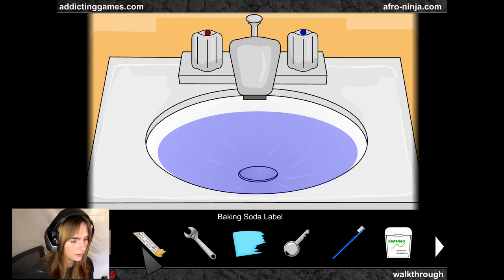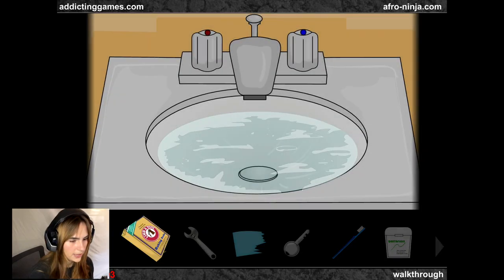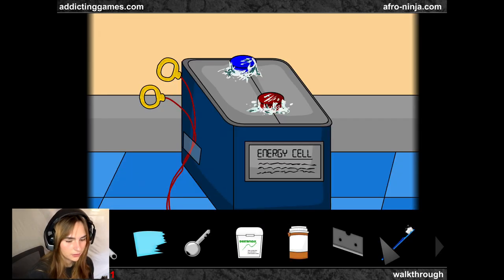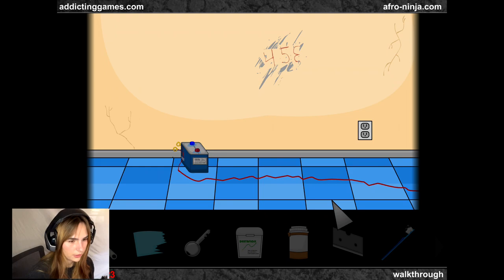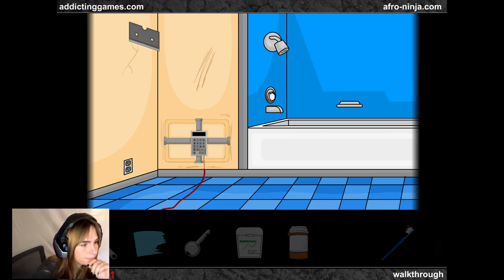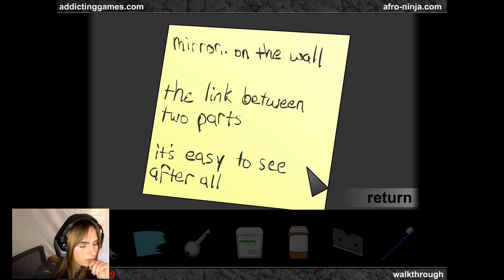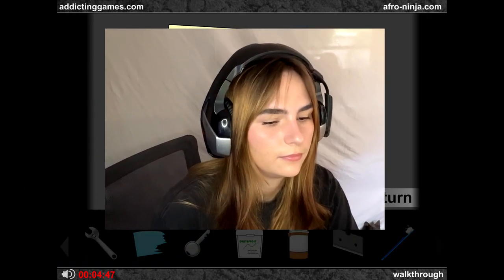And then we put some baking soda in there. Get our toothbrush nice and sudsy. Put this right here. Oh, they're wet. Okay, well, I guess we wait for them to dry. Let's see. This has to be, oh, mirror on the wall, the link between the two parts. It's easy to see after all. Mirror on the wall.